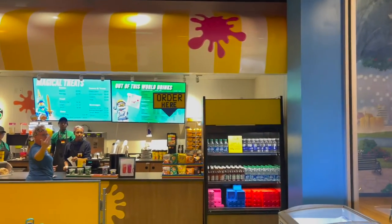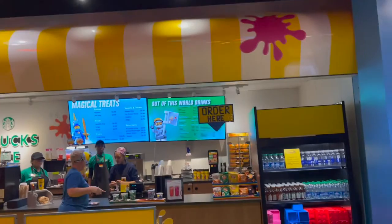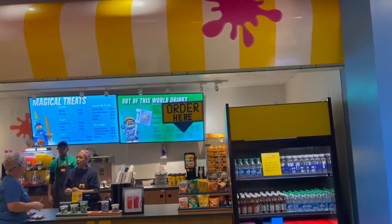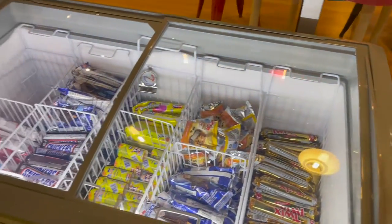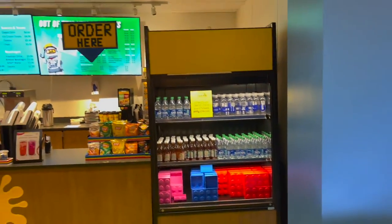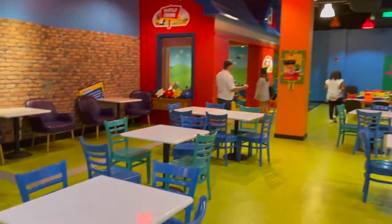We do have a little cafe shop here. You can get the basics: hot dogs, nachos, different ice cream treats. They actually do Starbucks coffee here now. So they have Dippin' Dots and just some ice cream treats, like if you just want a little snack, maybe while you're in your plane. Just a little seating area for it. Or little build stations.